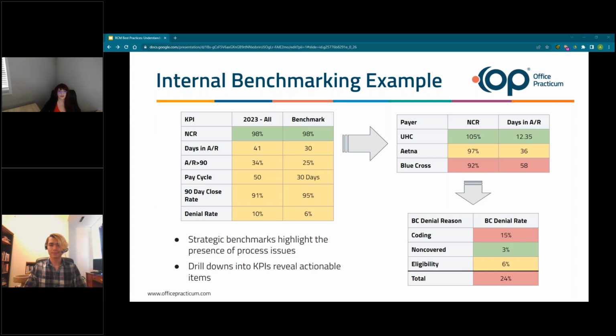Aetna is almost meeting the benchmark at 97%, and Blue Cross seems to have an issue at the 92% mark. So since Blue Cross is well below the benchmark, we're going to dig a little bit into them first because that's most likely the main cause of our issue. Now, breaking down Blue Cross, we're going to go into the denial reason, starting with coding, non-covered, and eligibility.